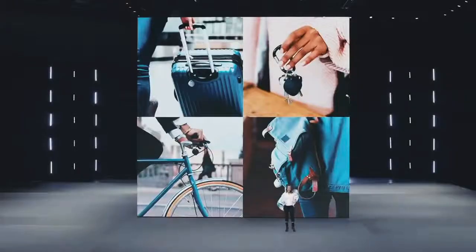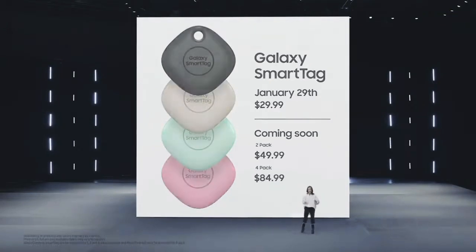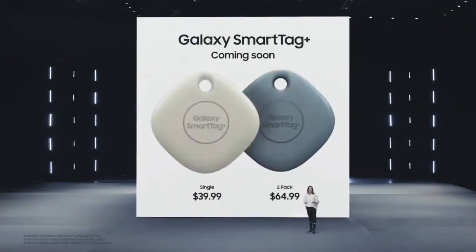You can attach a Smart Tag to your wallet, your suitcase, or even your bicycle. And if you have trouble finding your Smart Tag, you'll be able to ring it and follow the sound. You can get a Smart Tag on January 29th, and you'll be able to get a Smart Tag Plus later this year.